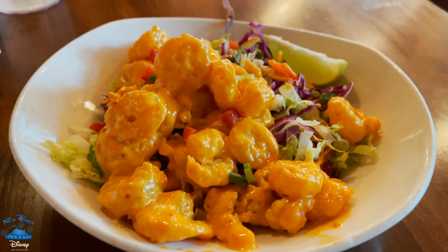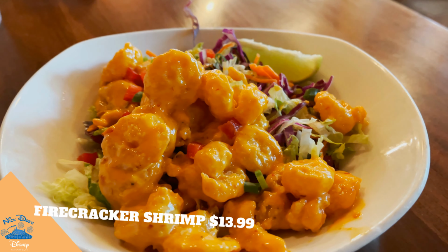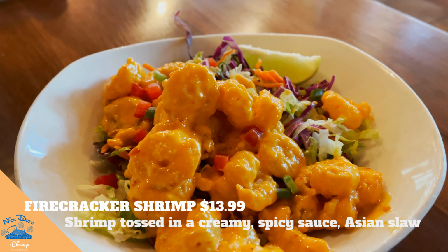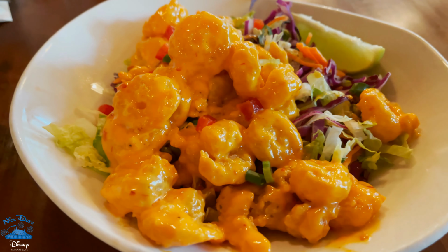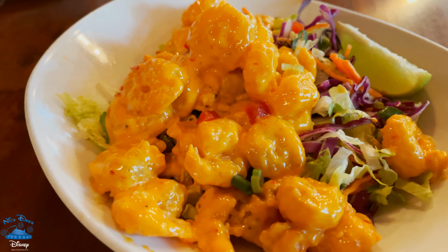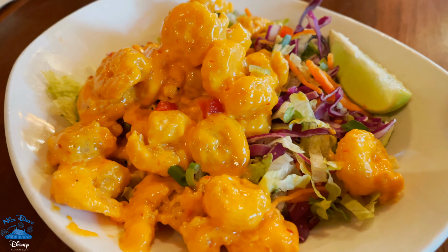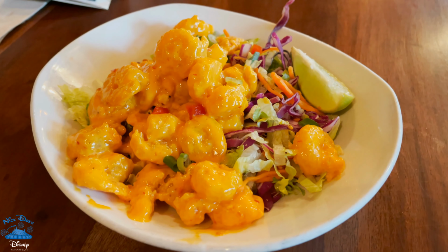And just like magic, here it is. This is the tasty looking firecracker shrimp for $13.99. Crispy fried shrimp tossed in a creamy spicy sauce with Asian slaw. It looks really good, very vibrant color. When you think of a color that's that bright, you usually think it's gonna be pretty spicy, but it is firecracker shrimp. It's got that slaw under it and a little slice of lime. Let's dive in and see if it tastes as good as it looks.